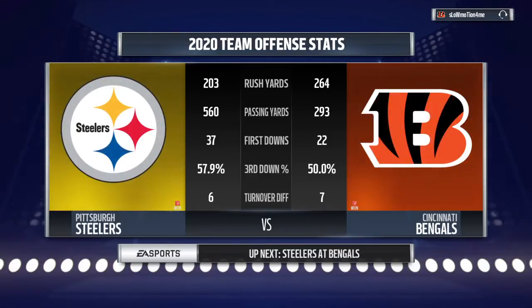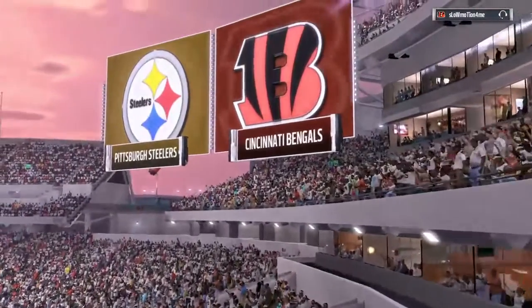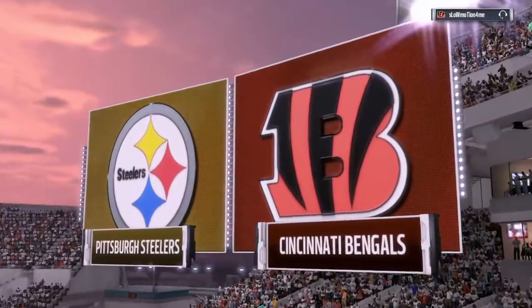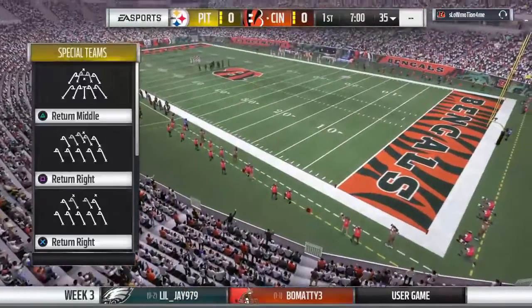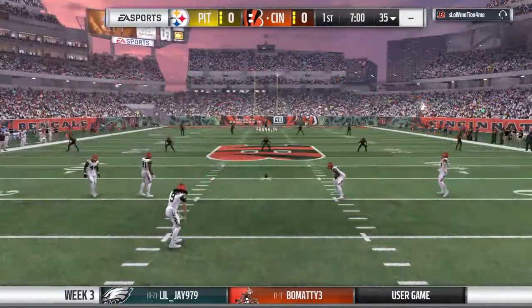I'm Larry Ridley, and this is the NFL on EA Sports. What a game we have for you here. The first meeting of the year between two of the NFL's most hostile divisional rivals. This matchup always among the most anticipated games of the regular season. It's the Steelers going up against the Bengals.